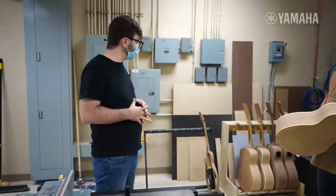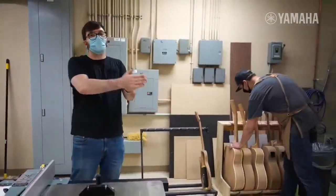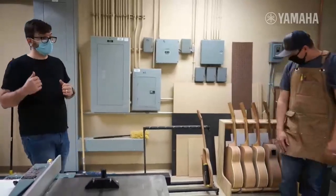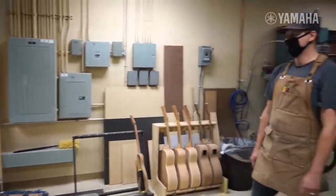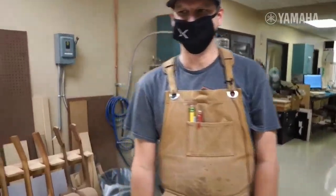Once we put in the frets and we're ready to start the finishing process, we design the shop in a certain way so everything moves further and further away from the spray booth. And thanks, Andrew, that was awesome. You're welcome. I look forward to hearing that guitar specifically. Yeah, this one's going to be a good fun one.